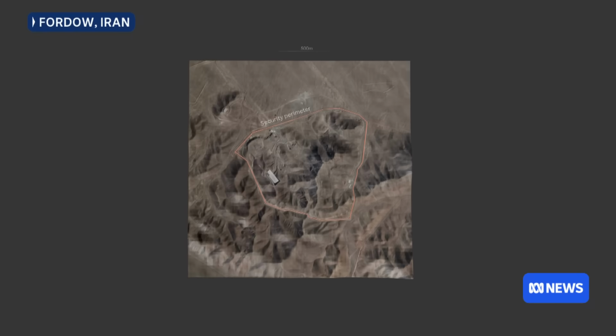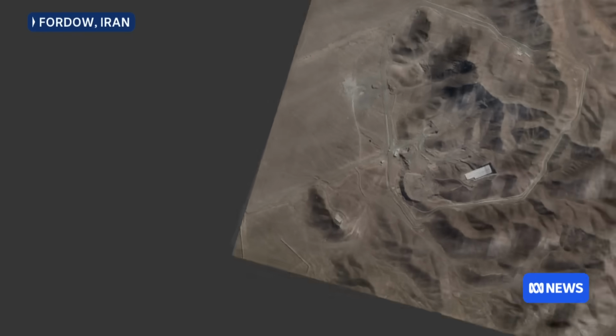itself. Israel couldn't do it. The US needed to do it because it had these bunker buster bombs, the GBU-57s, which penetrate into the earth and then explode a short time later.